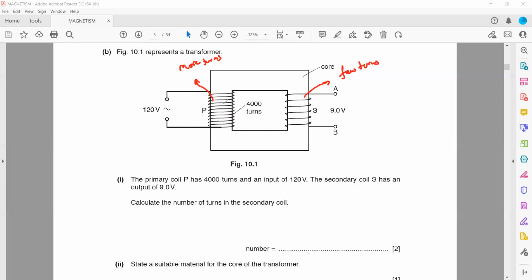So which transformer is this? If the input, the primary, is having more turns and the secondary is having fewer turns, this transformer is a step down. Even without turns, you can also identify it from the voltage where the supply is connected, that's 120, and it is just converting into 9 volts, so it is reducing the voltage.